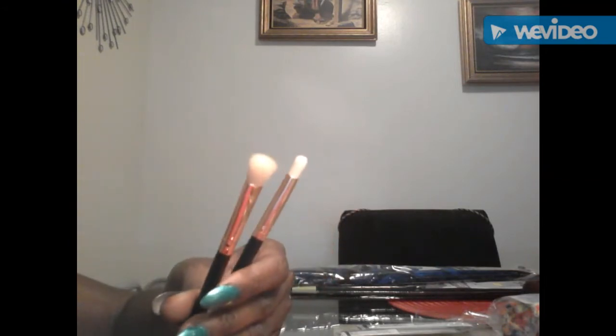Guys, these are so good. Looks like they gave me two of the same brushes here, but that's okay. This is more like a pencil brush, but it doesn't have that point on the end. It's just a little detail brush, you could call it. But these are all the white brushes.